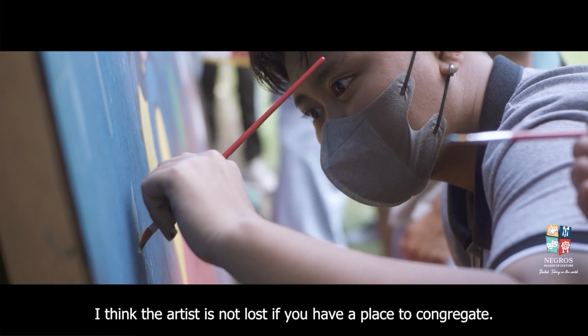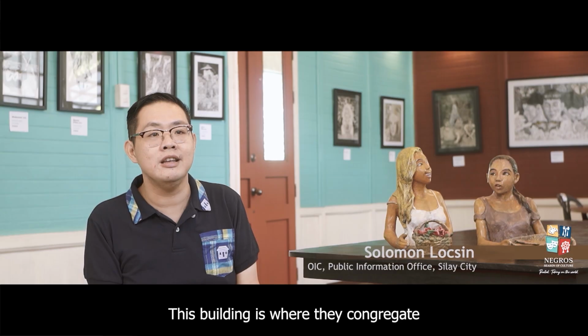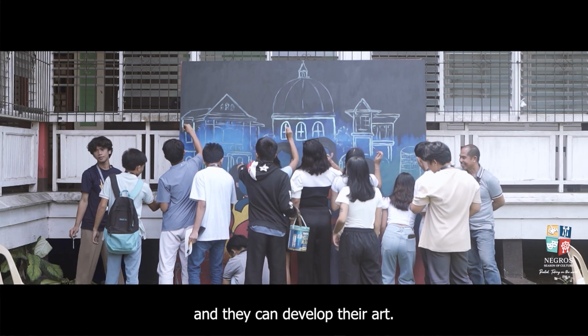I think the artist is not lost if you have a place to congregate. This building is where they congregate and they talk to their peers and they can develop their arts.